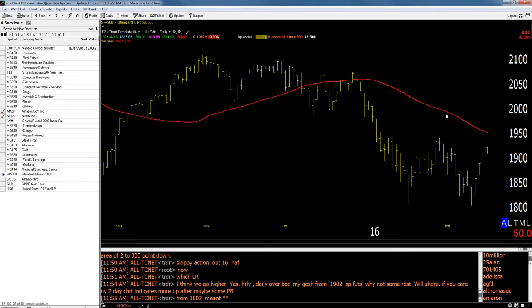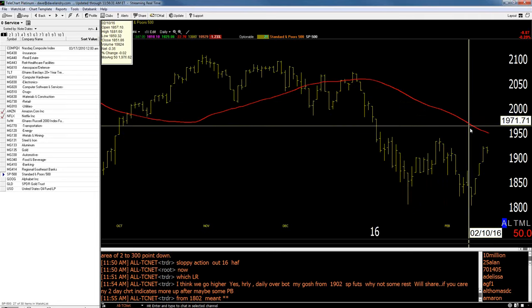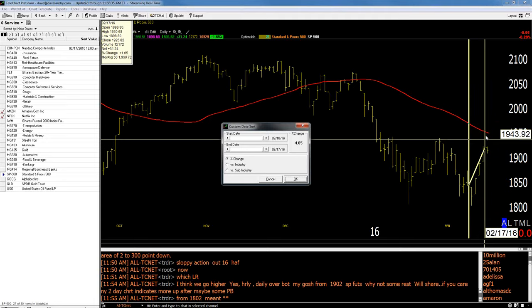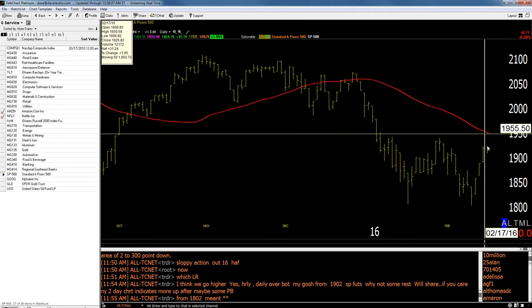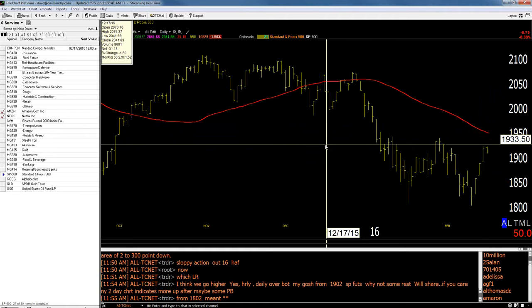A couple of days ago, we were, let's see, right here. We were stretched fairly far away from the 50. Well, what happens? We come back up towards that 50. So now we're not stretched too far away from it. It's a little bit closer to that.